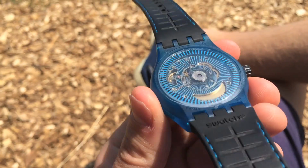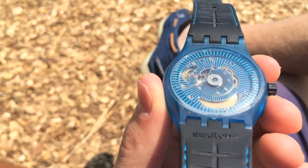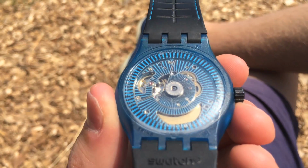I like the colorful look, and I think it's a fun watch to wear.